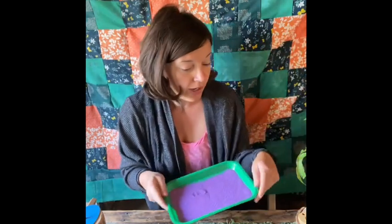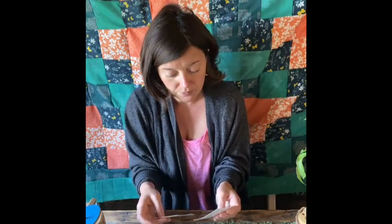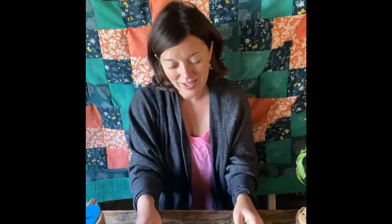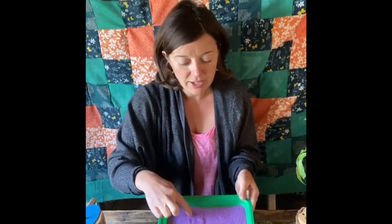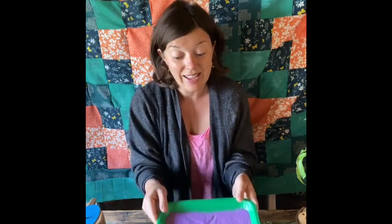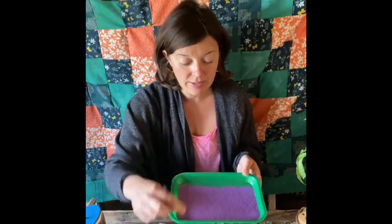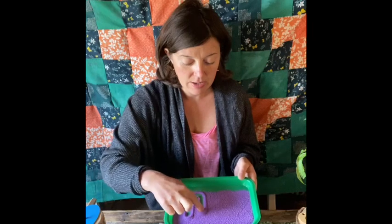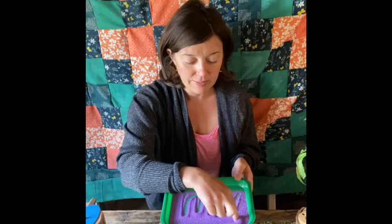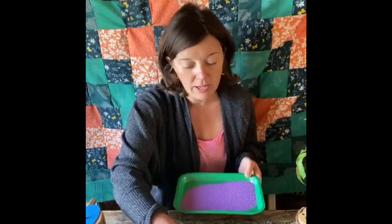Get out your sand tray, and let's go over these special sight words we have this week with that magic letter Y. That sounds like I. Write the word my. M-Y says my. My house is made of bricks.